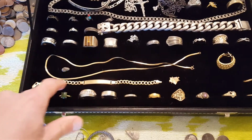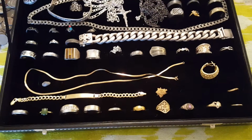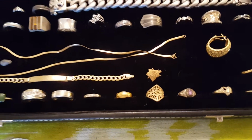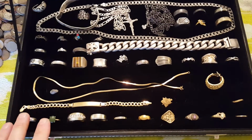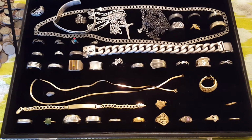Oh, I guess this is a gold bracelet, and this is like a gold, some sort of like Greek organization pendant. Most of this is all silver here, and all this stuff is marked and or tested as silver or gold. I've got a gold tester that I use.